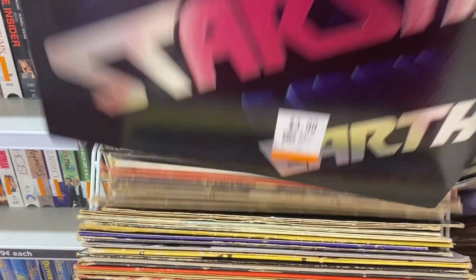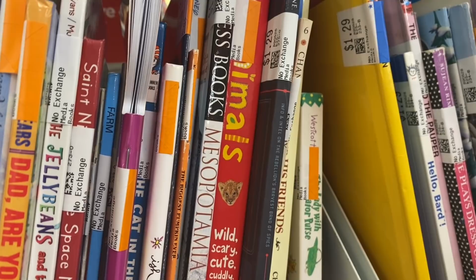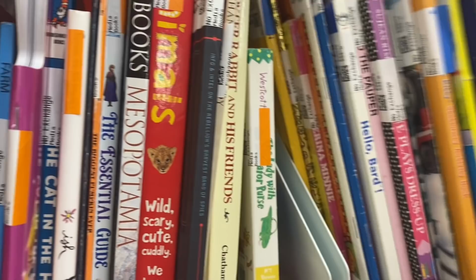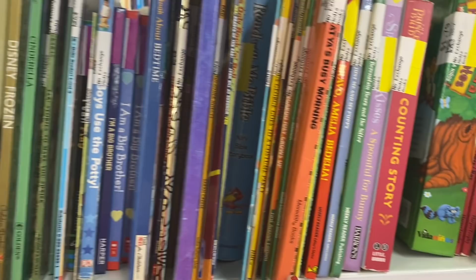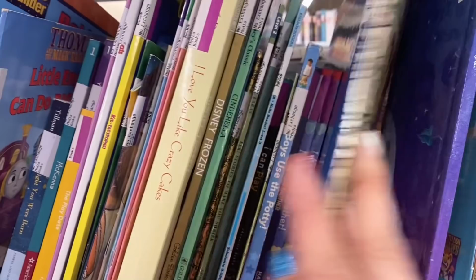And I'm gonna flip through the children's books. I'm always looking for older Golden Books. Obviously Dr. Seuss and Berenstain Bears. And there's actually two that I'm looking for my son, and that's If You Give a Moose a Muffin. This looks like an older Golden Book. That's good.